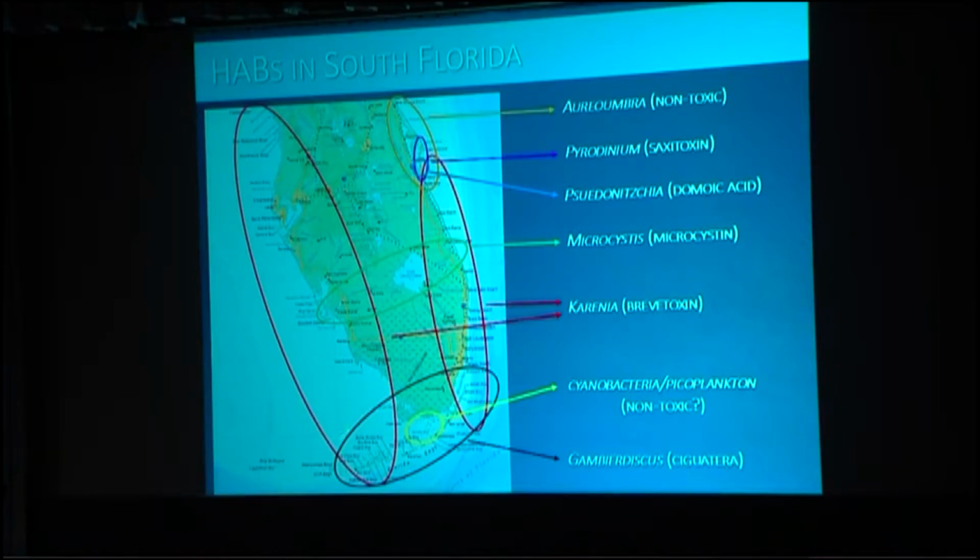Ciguatera, Gambierdiscus dinoflagellates grow in the Caribbean, and you can find them in the Keys. Up in northern IRL, we have the brown tide. This is Aureoumbra. It's not toxic. Up in the Banana River and the northern IRL, we have persistent blooms of Pyrodinium.